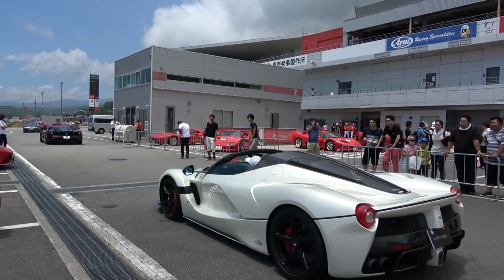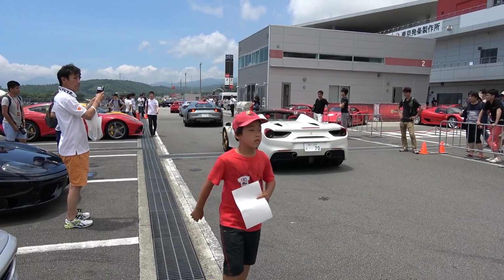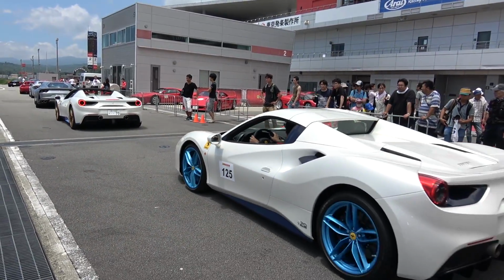White LaFerrari Aperta. Ooh, he's covered up his plates. The blue accents and the gold wheels. Here we go, another one.